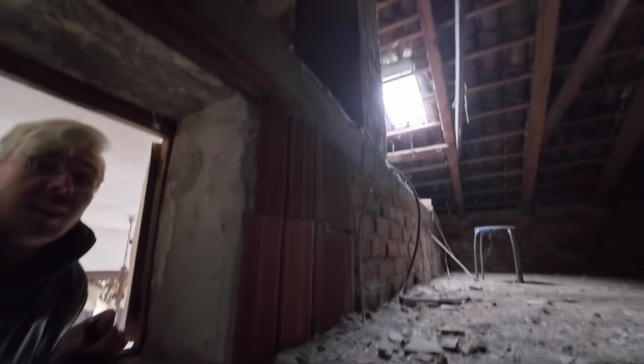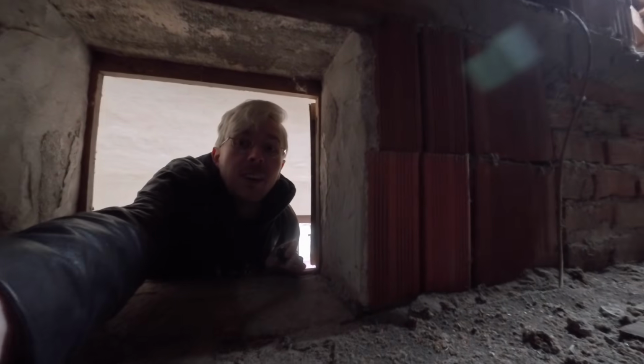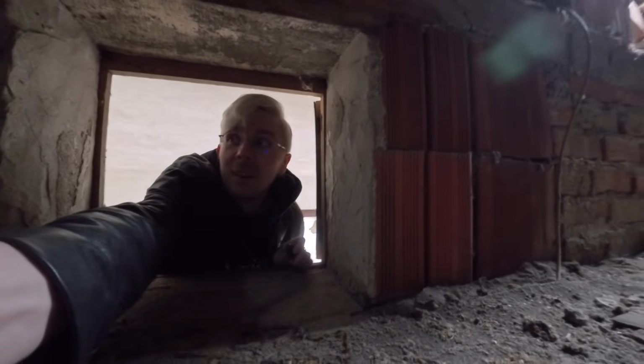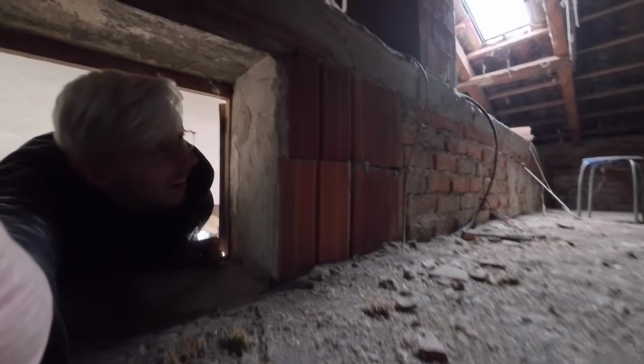Roof looks in good condition. Was concerned that I could see light, but there's literally a window which I didn't know was there. It's so echoey. This is so weird. But yeah, lots to do.